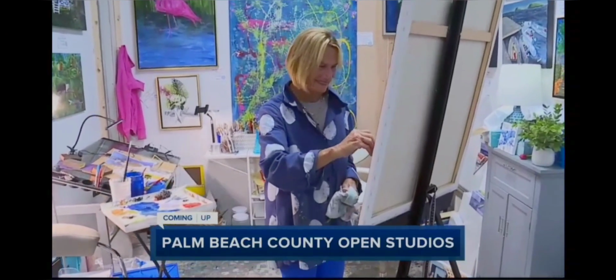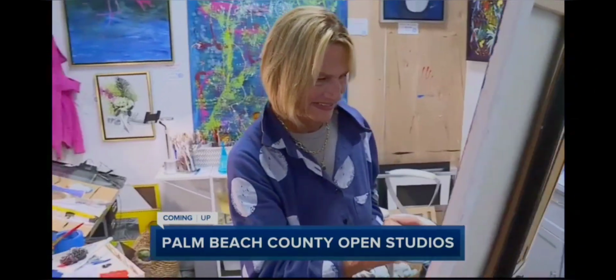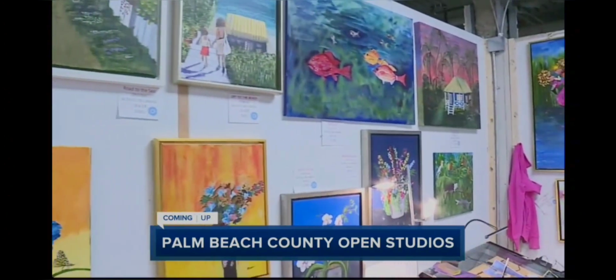T.A. Walker is with a professional artist who works with inks and watercolors. T.A., how's it going out there? This is Carol. She's an artist, and she's going to be at Palm Beach County Open Studios on Saturday, where you can get up close with artists as they do their craft, ask questions, and maybe even buy a piece or two. We'll tell you all about it coming up.